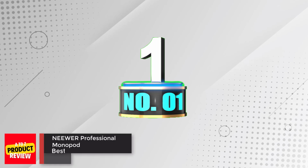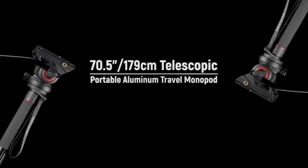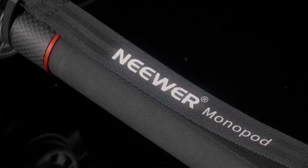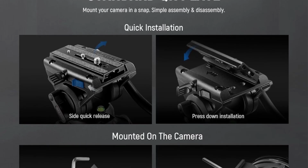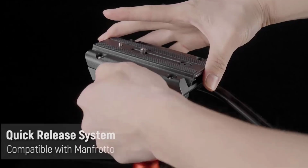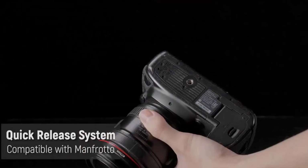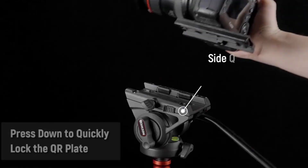Number 1. Neewer Professional Camera Monopod. The Neewer Professional Camera Monopod is a versatile and portable tool for photographers and filmmakers. The adjustable multi-angle monopod base with detachable tripod feet supports 360 degrees swivel and 45 degrees tilt and can be positioned horizontally or vertically up to 90 degrees.